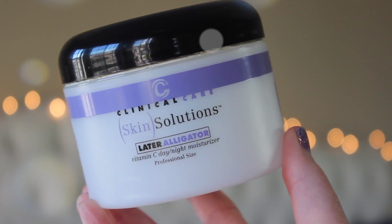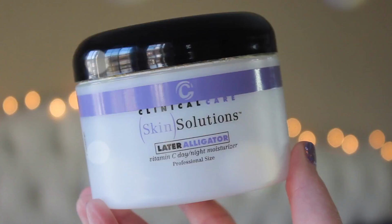This is devastating, and even Bradley the other day was like, I miss our lotion. But this is the Clinical Care Skin Solutions Later Alligator Moisturizer. This is huge and it's really expensive. They sent this to me and I actually have a small one that I also used up. We're completely out of it and we're devastated. But this is like the best moisturizer I've ever used ever in my life. And this tub is literally $200. It's ridiculously expensive, but so great.